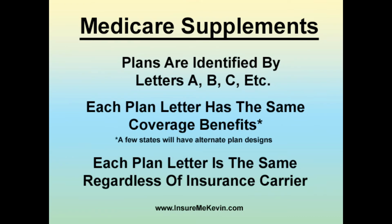There are several different Medicare Supplement plans. Don't confuse the lettering system of the Medicare Supplement plans A, B, C, G, etc. with the Medicare Parts A, B, C, and D. They are different.